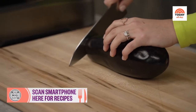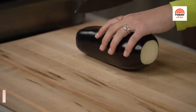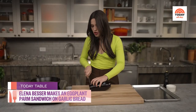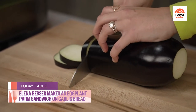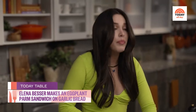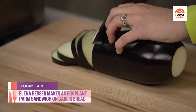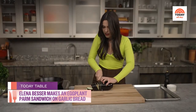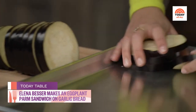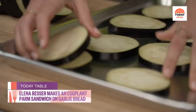I'm just going to slice off the top and the bottom. And we are going to slice the eggplant into quarter inch thick pieces. I always like making sure that I have a sharp knife whenever I'm cooking, and I'm always going to make sure that my hand has a good claw going so I can easily grasp that large eggplant. So we're going to lay all of these out in a single layer. And don't worry if they get too close, they're all pals here.